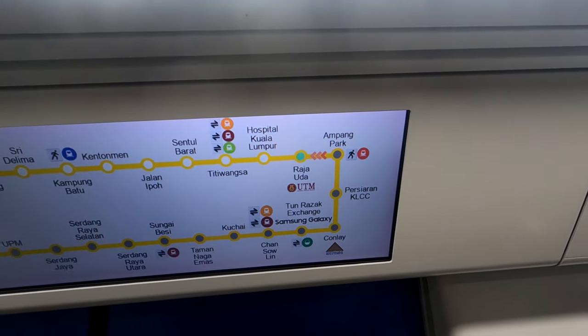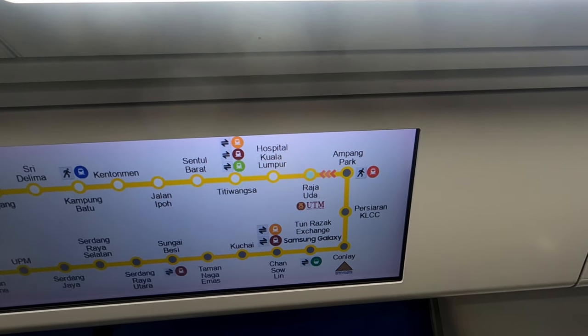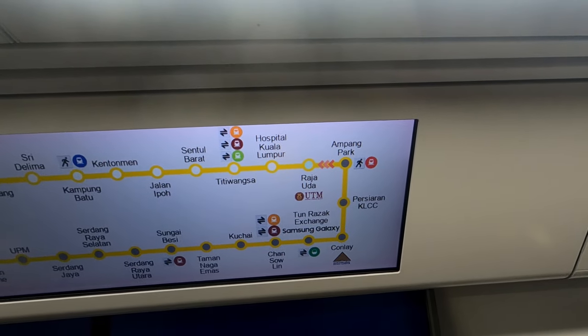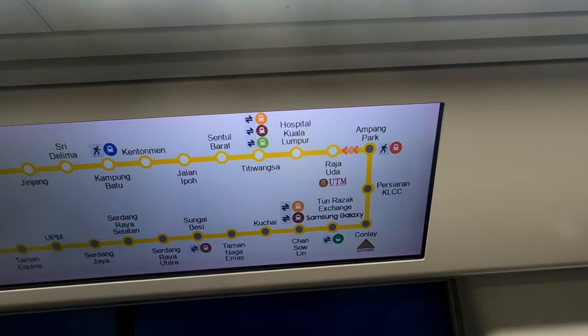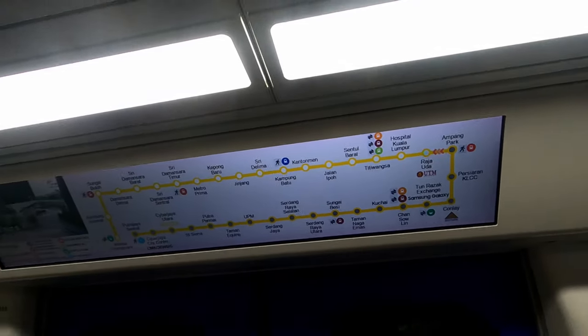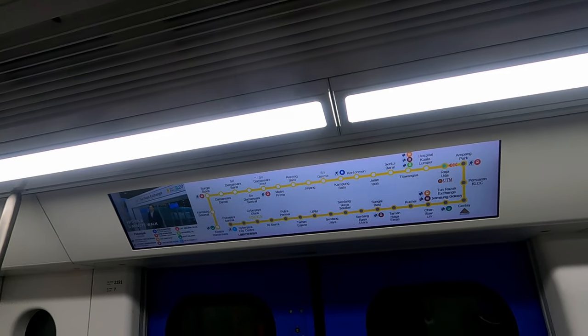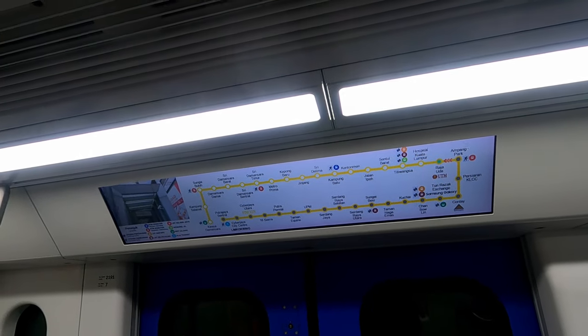Right there. Raja Uda, then Hospital Kuala Lumpur. So I guess I won't be as late as I thought. But look how nice that map is. It's a beautiful map, really easy to read. And of course, the 9-year-old boy in me wants to look out the front window for a minute or two, just to see what this train looks like compared to the LRT.